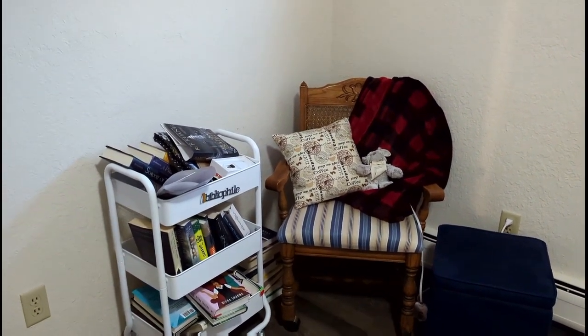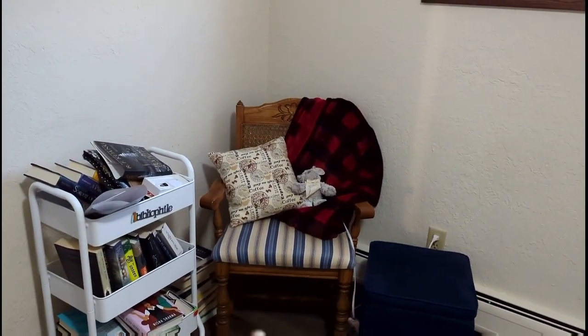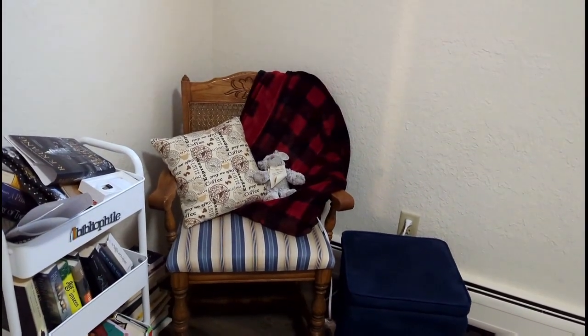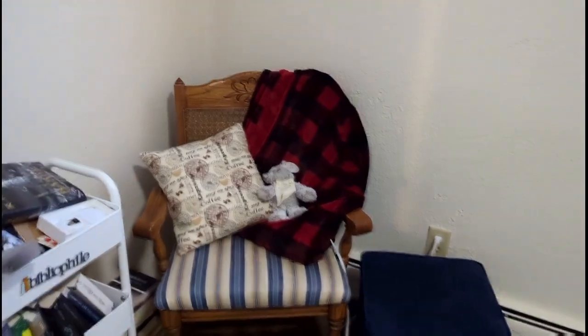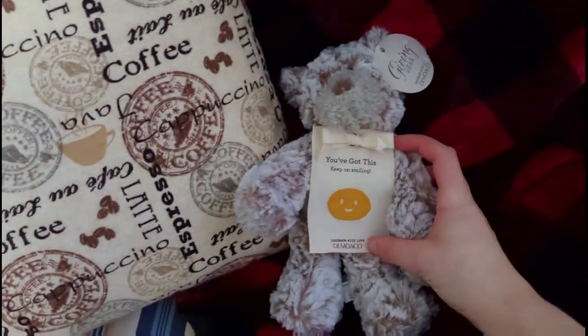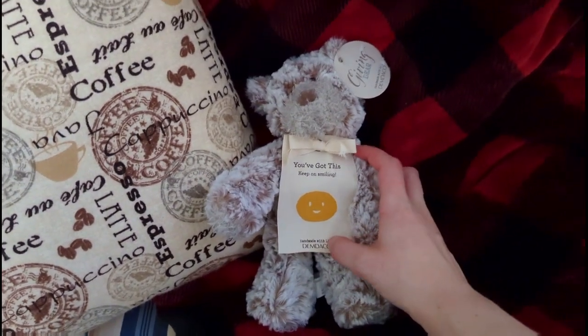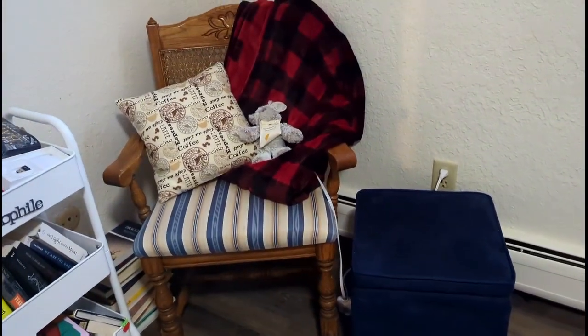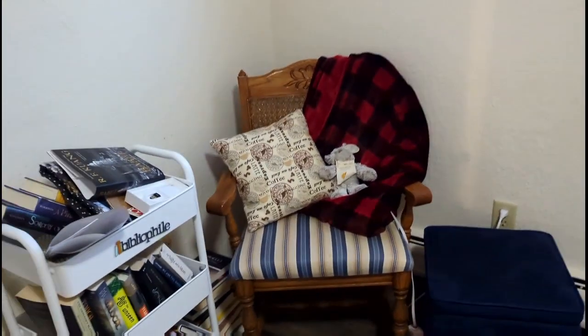My TBR cart is next to one of our dining room chairs, which is the only spare chair, with an electric blanket, a comfy coffee pillow, and this little teddy bear. Let me show you this. Today was my last day at my current job, and this is what my boss gave me. Isn't this so sweet? Then I have an ottoman down here, and I'll probably keep my current read on top of that. So I'm really excited.